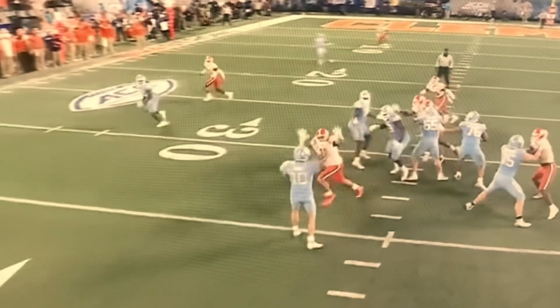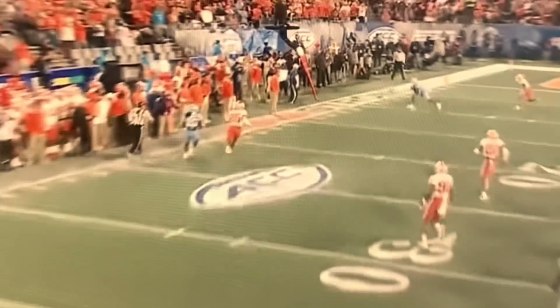Basically speaking, though, some of the notes that I had here, the field presence, I think that's very quickly something that you're made aware of. I think there's a great example. You see it against Clemson. He's running this corner route. The field presence where he just stops, it's almost like he powers off and he's like, I'm not running out of bounds.